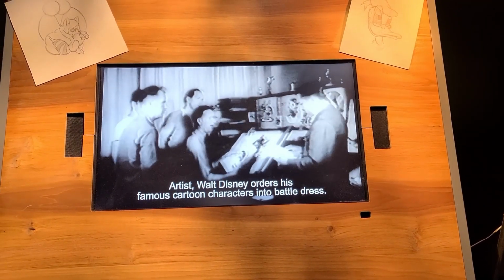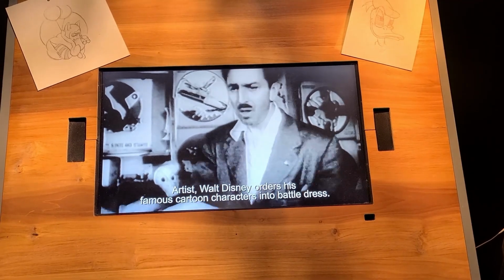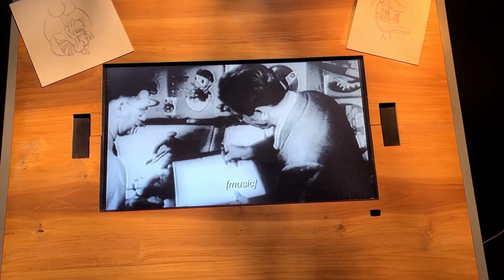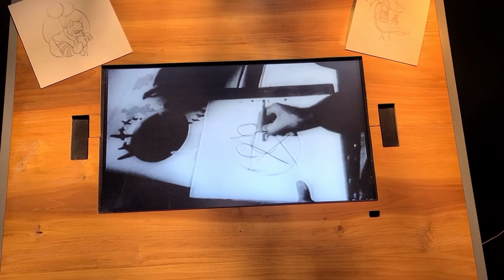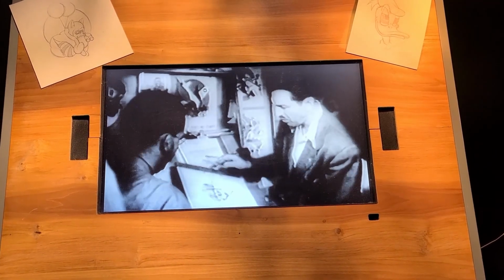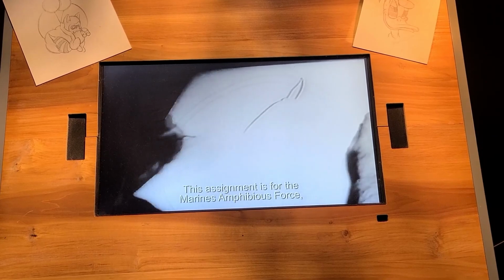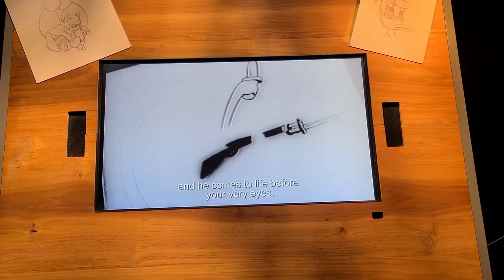Famous cartoon characters go into battle dress. They're in popular demand as emblems for the armed forces. Here's how an Air Corps insignia is created. This assignment is for the Marines Amphibious Force. A very tough commando tortoise ready for the war. You can come here to Wright-Patterson Air Force Base and watch it all yourself.